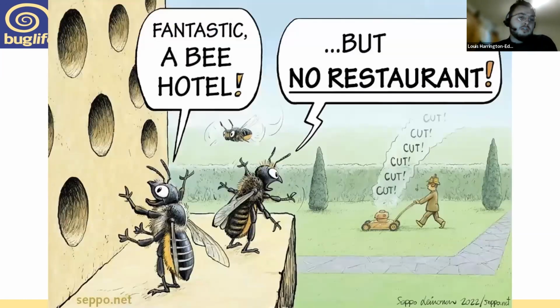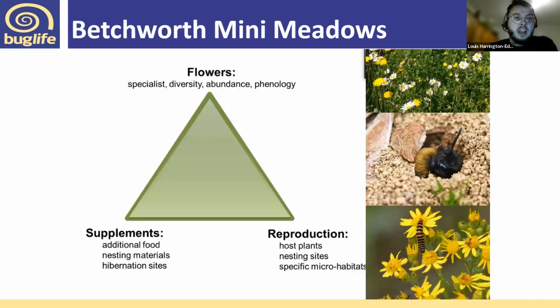But that said, it's not just about put up a bee hotel and leave it there. It's more complicated than that when delivering for our invertebrates. And so this is basically the principle. So we need to provide the resources and the food that our pollinators rely on. And that's basically mainly flowers. And they need to be specialised, diverse, they need to be UK native flowers.